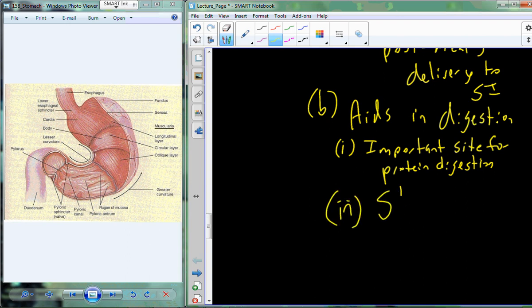The strong acid that's in the stomach does another thing for us as well. It's going to help to kill bacteria that enter from your diet and make their way into the digestive system. So who's worked in the emergency room over the summer? Did you have an increase in the number of cases of gastrointestinal distress? People coming in with food poisoning?